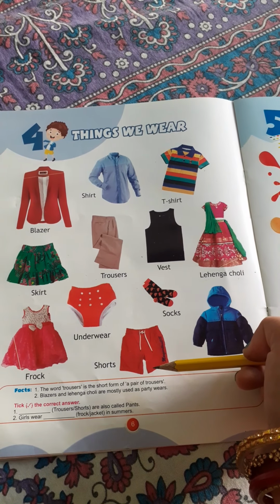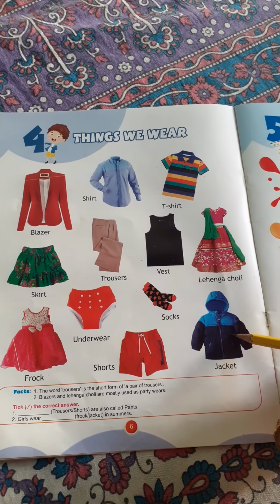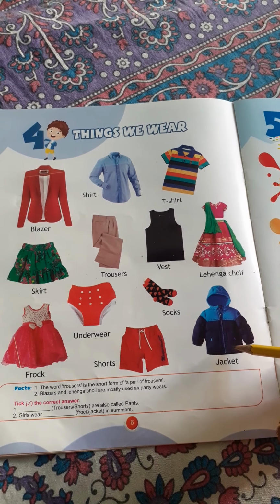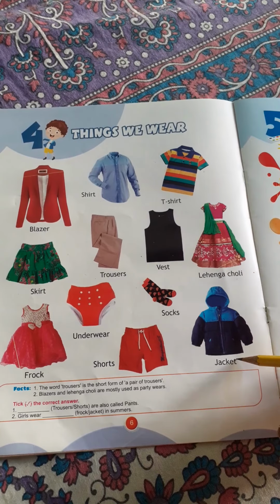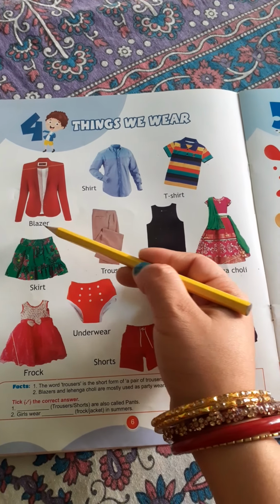Dear children, look at this picture. This is a jacket. What is the spelling of jacket? J-A-C-K-E-T, jacket. Dear children, repeat with me again.